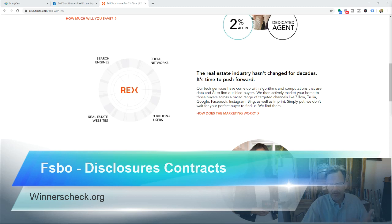As I just said, this was the point. If you're a FSBO, you can get some information at the website, but that's the point. Go to winnerscheck.org, and I'll be happy to set this up, give you a strategy session, help set you up for really having your best chance of earning top net, and we'll refer your home anywhere in the country. I've done this many, many, many times. I've done it for family members.